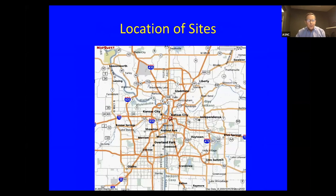Here's where our 4 metropolitan hospitals are. We have PET and SPECT at each of these 4 centers. We bring them in centrally to that room that you saw the picture of with the Kansas City Chiefs gear on.